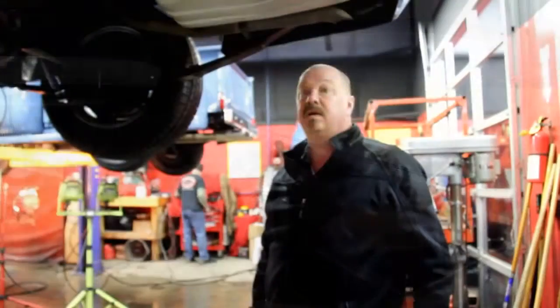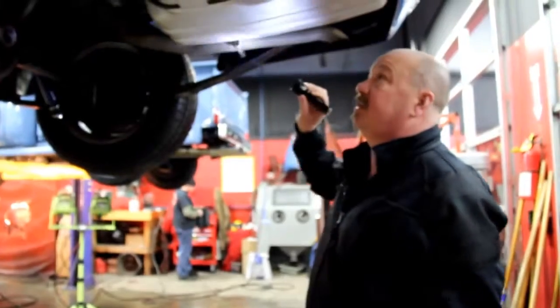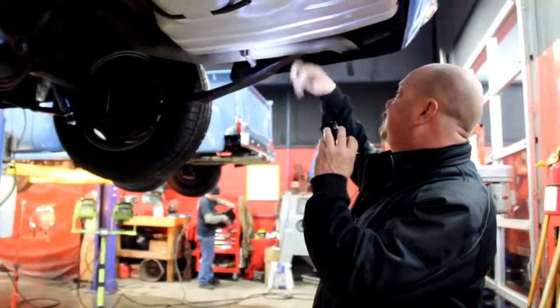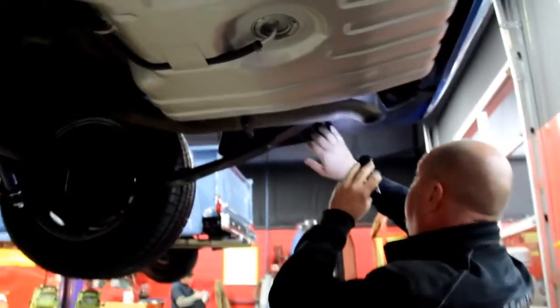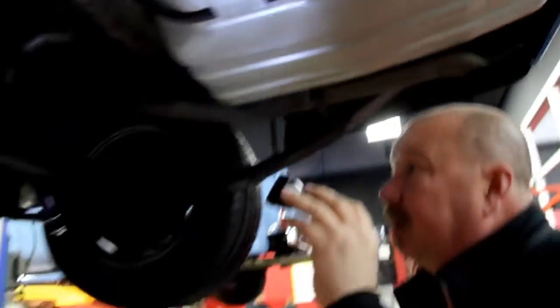All right, we're underneath this 71 Torino now. As you can see, this baby is nice and clean underneath. The exhaust system's in good shape. These tailpipes look great. The drop downs here look fantastic. The trunk floor looks great. The frame looks great. Beautiful car underneath.